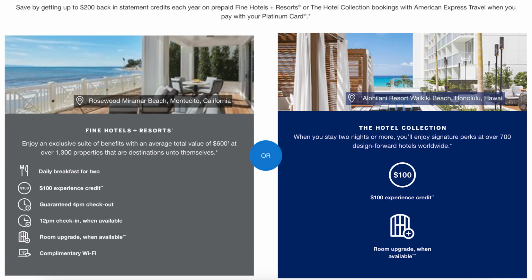In addition, with Fine Hotel and Resorts or the Hotel collection, you get the listed benefits that I'm gonna pull up on screen as well, so you kind of quote unquote can stack this offer. So don't overlook this $200 hotel credit. So now we're at the halfway mark. We've talked about 8 of the 16 things you must do.